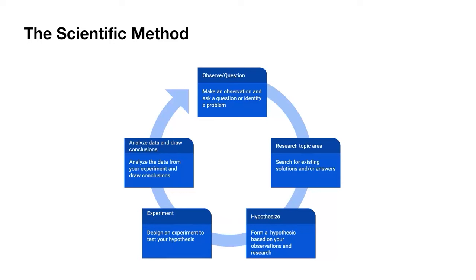Oh, I noticed that this customer is doing something like this. I wonder what would happen if they did this instead. We would research the topic area. We would search for existing solutions or answers. This is just basically doing your homework, right? Once we've done our homework, we would hypothesize. We would form a hypothesis. This is very clear how we would think about something.